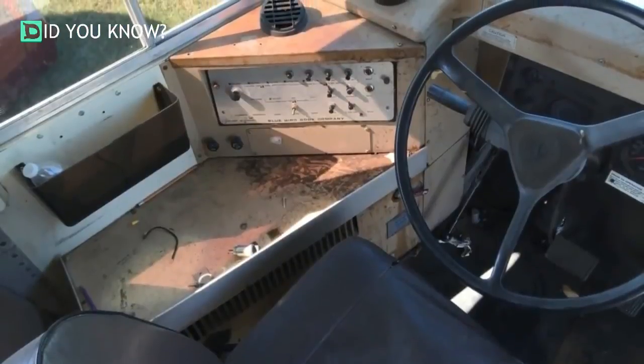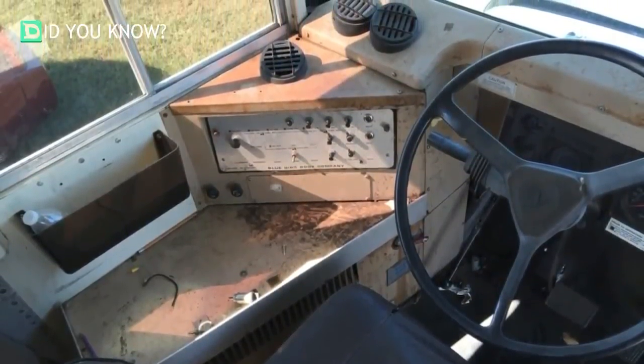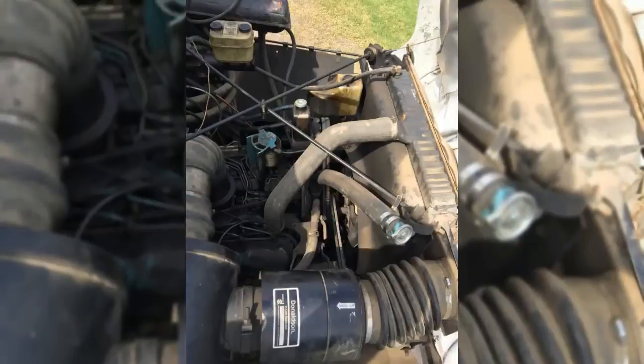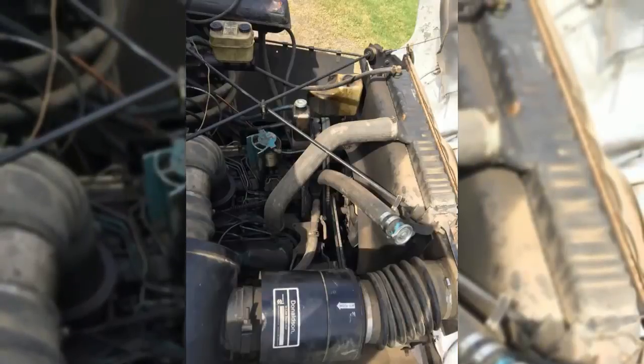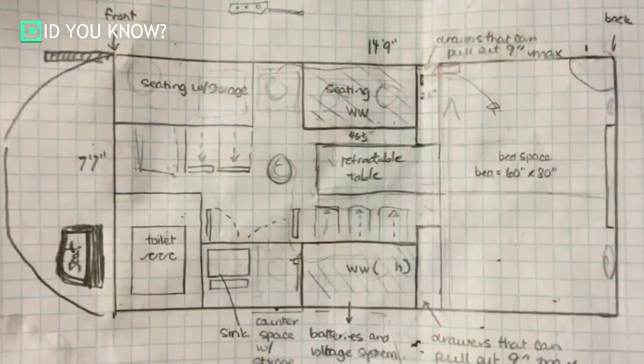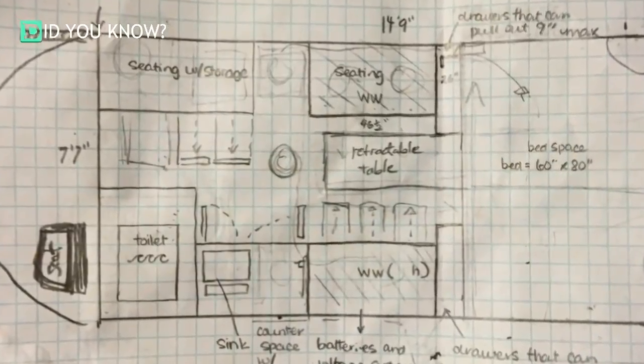Before that could begin, though, some things had to be taken care of. The bus was full of rust and rat droppings, definitely things you don't want in your home away from home. The interior wasn't the only problem either. The engine hadn't been started in months. Some electrical problems would need to be handled as well. With all of these problems in mind, they bought the bus for $1,000 and took it home.